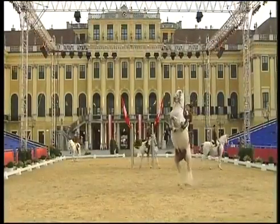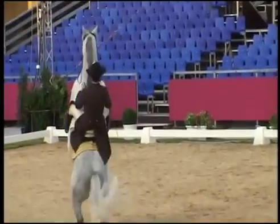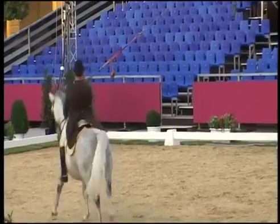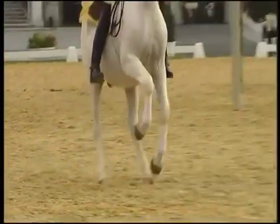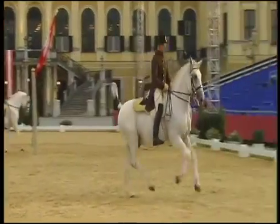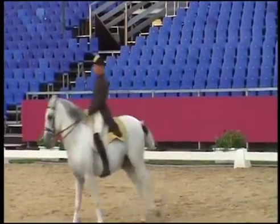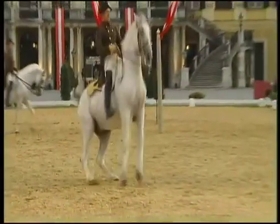Then there's the courbet. Here, the horse again rears with all its weight on its hind legs, as in the levade, but then jumps forward several steps. And finally, there's the capriole. The horse jumps up, and when it is for only part of a second nearly weightless, it strikes with the hind legs, and there's the feeling that the horse is flying.